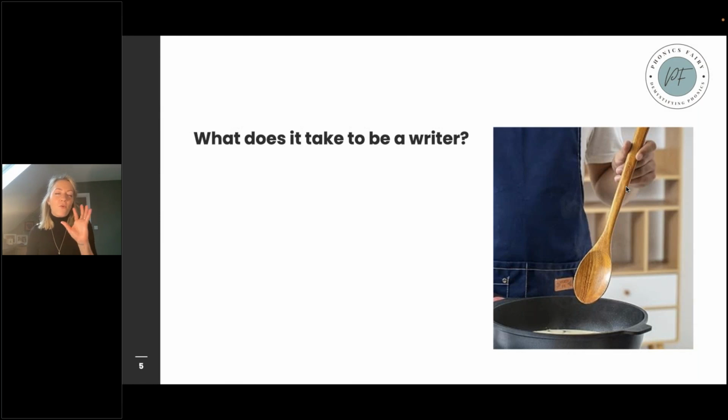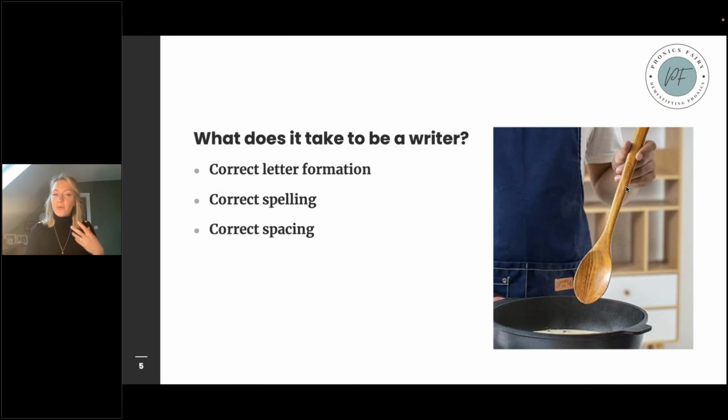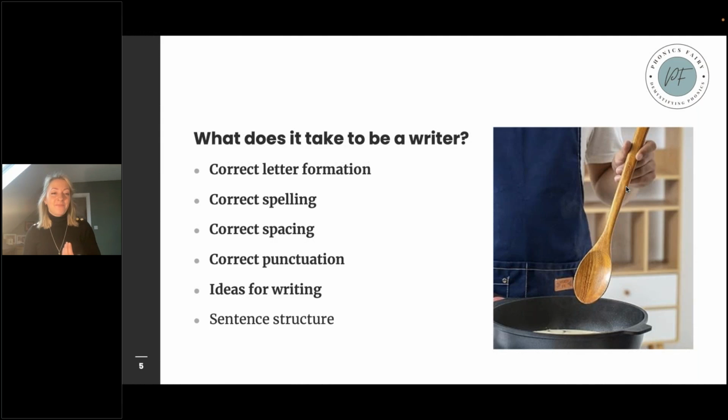We're going to think about all the things that go in that cooking pot to be a writer, and we're going to take them one by one and think about how we can support our children this morning. Correct letter formation is the first one, and so many children I work with, whether they have SEND or not, struggle with correct letter formation and holding their pencil correctly. Correct spelling, correct spacing of words, otherwise it's very hard to read if the words are all jumbled up. Correct punctuation, so we know when to pause. The ideas for writing, and sentence structure and any genre specific rules.